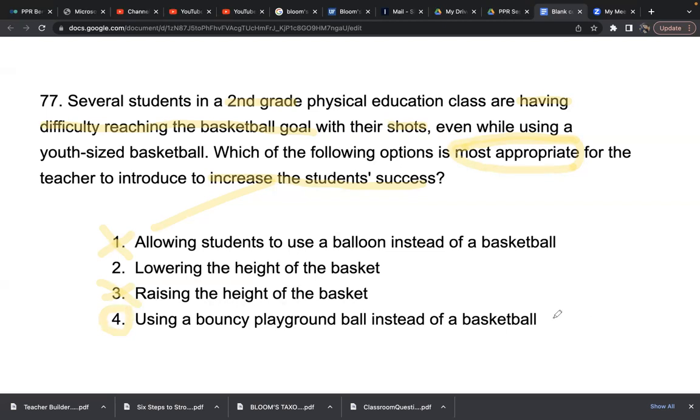What is the bouncy playground ball? It's the one that is light, like a foam, and it bounces, the one they use in Foursquare. Those that come in different colors? Yes, those. The ones we use in an elementary gym. Right. Okay. I guess they could use the bouncy balls to bounce on the floor and try to make it in the basket, but does that help them be successful at basketball?